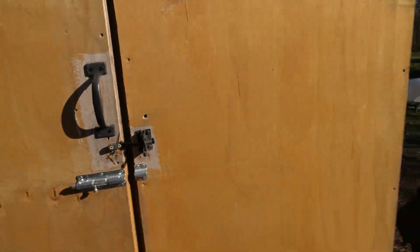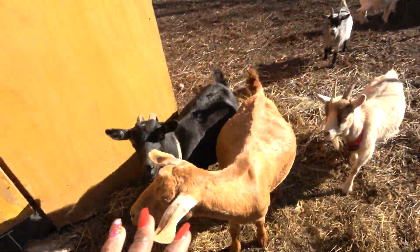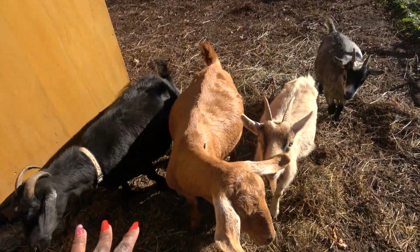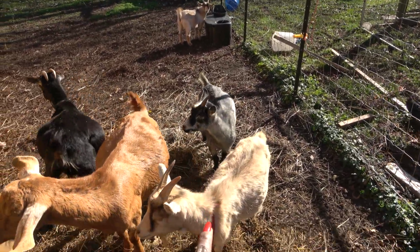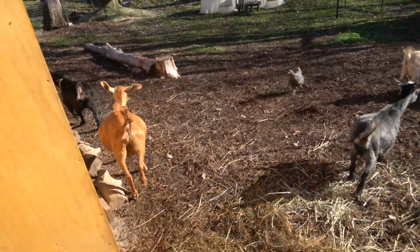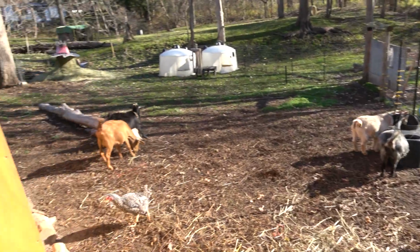Alright, so the boys have been locked up. They're not going to be back with the girls until mid to end of December, when we'll be getting the girls bred. So only these three will be bred. Actually, four, sorry. Honey right here, Pepper, Violet, and Empy will be bred. The rest of them are all just the little does right now.